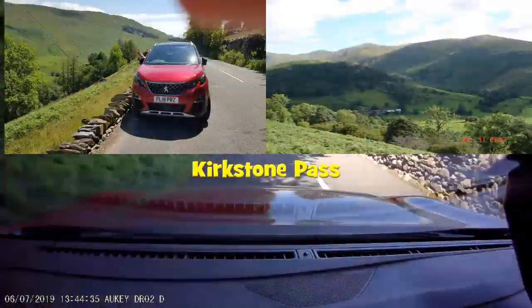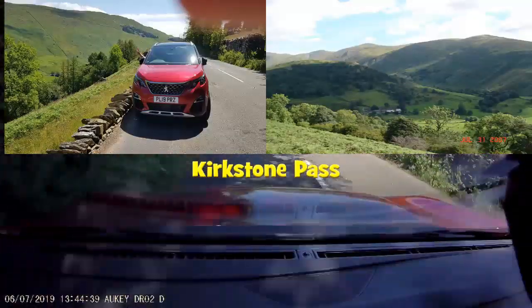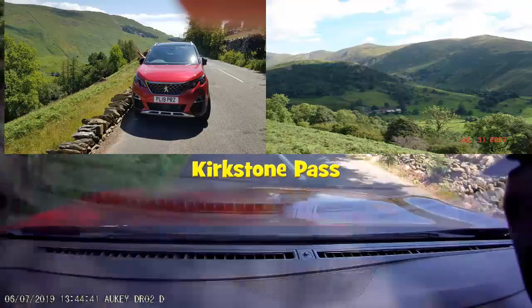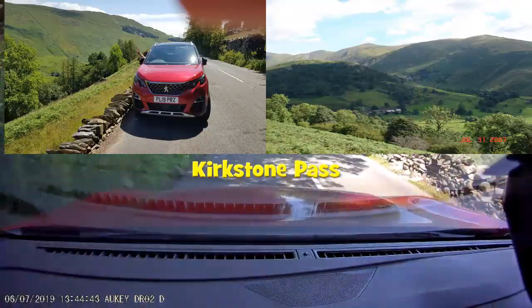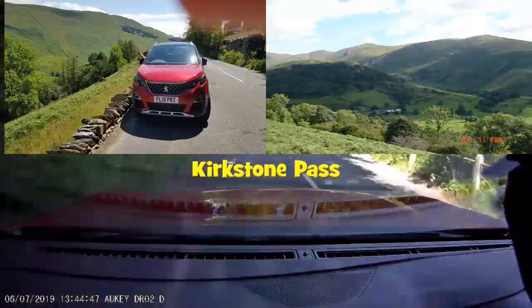I'm just interrupting myself. Andy took that picture of us parked up on Kirkstone Pass. A lovely view from there.